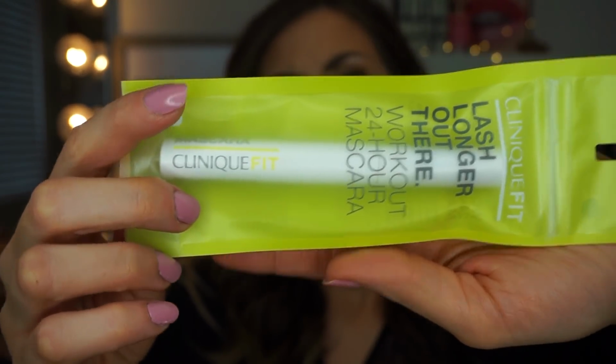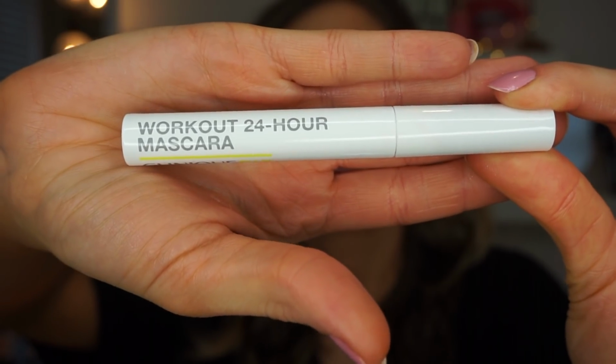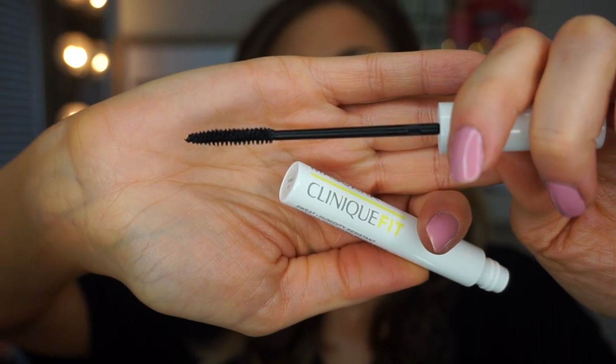This is also allergy tested, it's fragrance free and ophthalmologist tested. So here we go. Let's open up this package. This is in the shade Black. Okay, so I'm actually loving the wand on this. It is a really skinny wand. I like a thin wand.